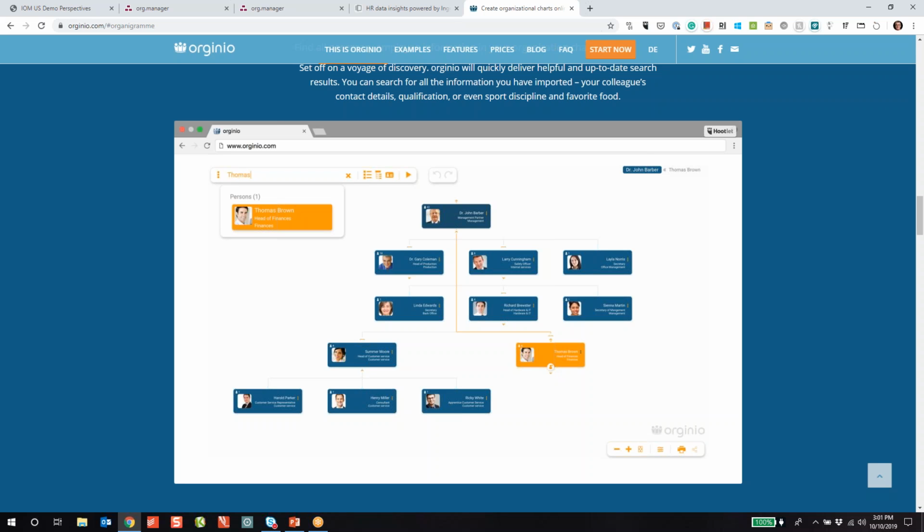It's very popular. This is a solution we have, by the way, on the ADP platform. We're integrated in ADP, which is extremely popular. They have a lot of smaller clients as well. They have Workforce Now and Vantage as clients, and we're very happy to offer solutions to them. And besides Orginio, we also have Org Manager, which works with ADP.